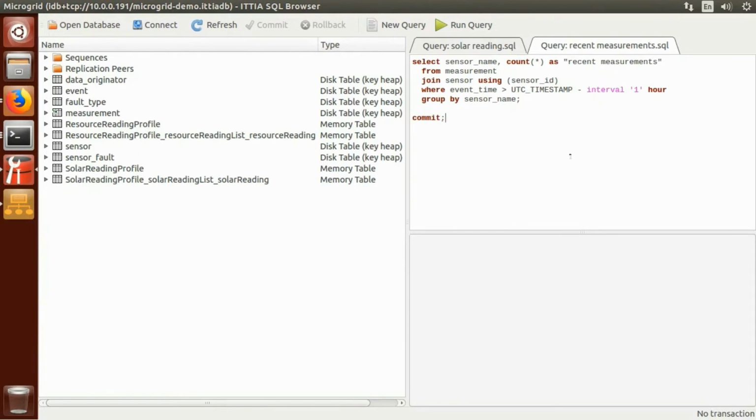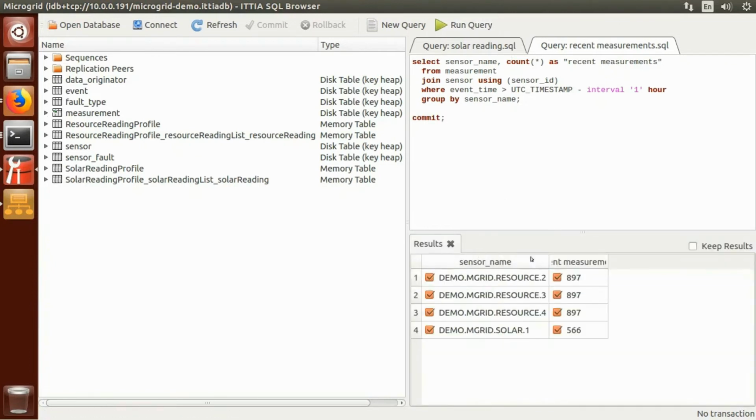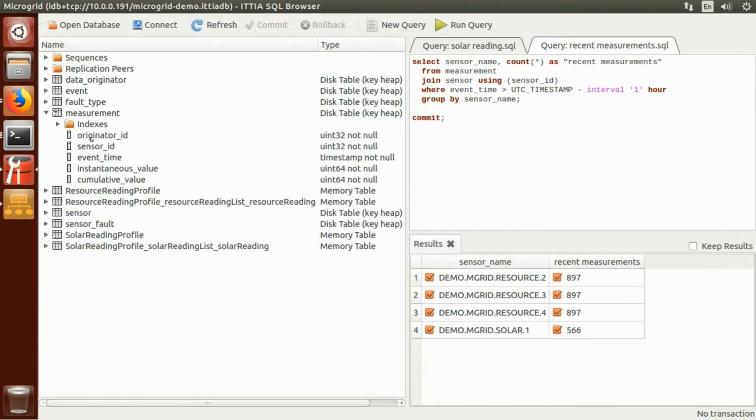ITTIA DB SQL is a high-performance edge device database which is commercially supported by ITTIA for industrial IoT applications. It is tightly integrated into this microgrid application to store a large quantity of data on flash storage media, using strong built-in data types to clearly organize information. Because the database is fully embedded inside the application programs, there is no need for administration. Deployment is silent.